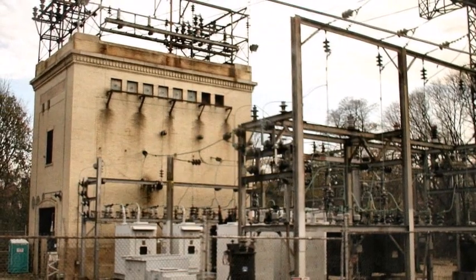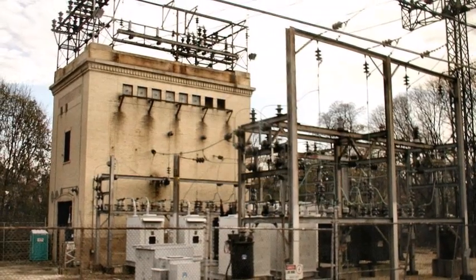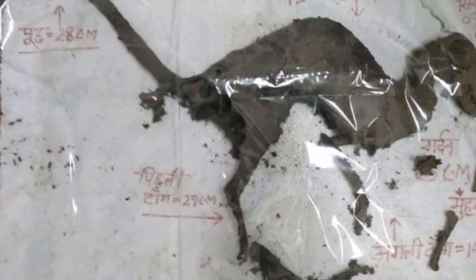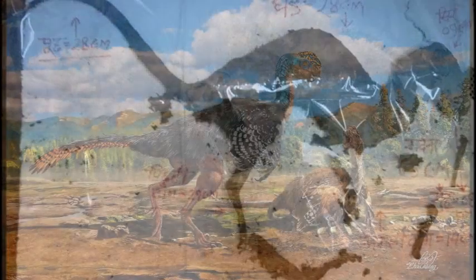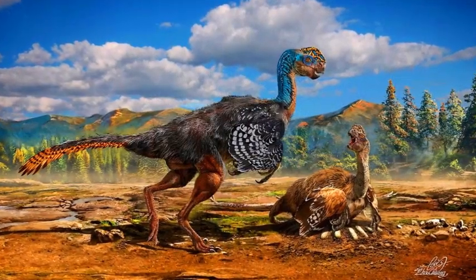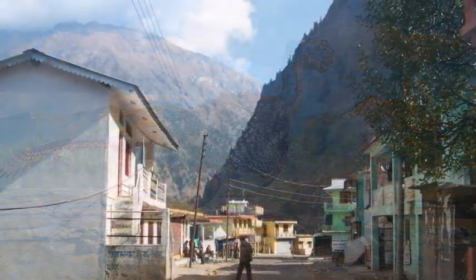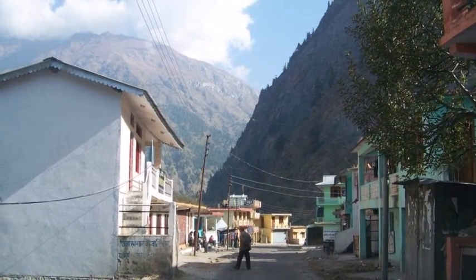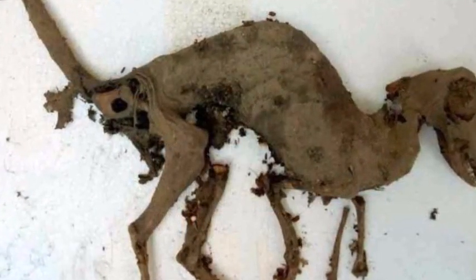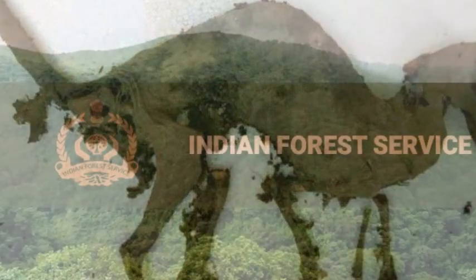The partially preserved corpse was discovered by an electrician cleaning out a substation that had been left untouched for 35 years. It resembles a small dinosaur, but since flightless dinosaurs have been extinct for 65 million years, scientists have struggled to identify it. The creature, which was found in Jaipur, a small city in Uttarakhand, India, has now been sent for analysis, including carbon dating, that will reveal its age.